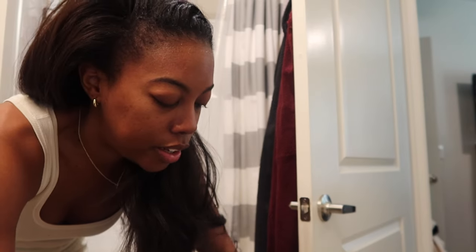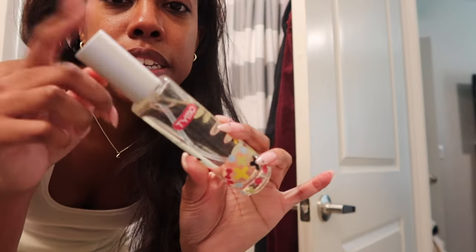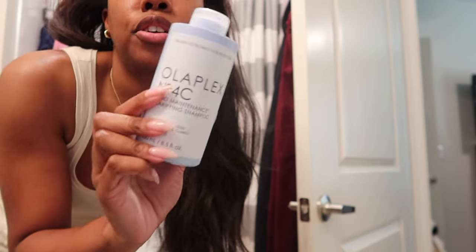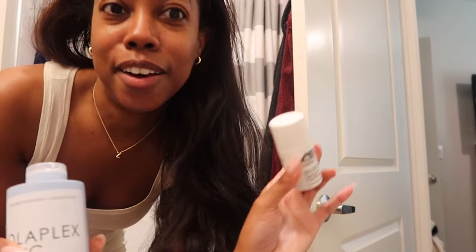Oh, they did ask me to use the Tymo heat protectant mist, which they actually sent me when I did a review on the actual hair straightener. So I am going to use this before I blow my hair out. So Olaplex 4C, K18, still getting used to the fact that you don't wash this out. I don't need to condition. This is the conditioner. So yeah.